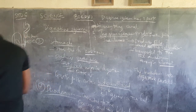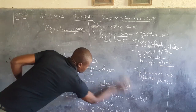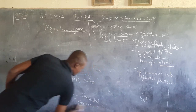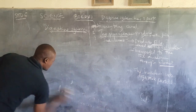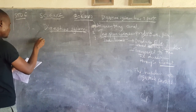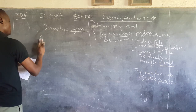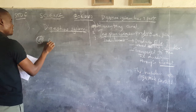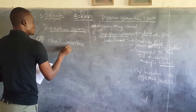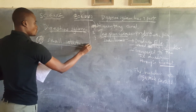From there, we go to a very critical part, very very important, known as the ileum, also known as the small intestine. We know a lot of things are in that area. The small intestine becomes our number five. We call it the small intestine or the ileum.